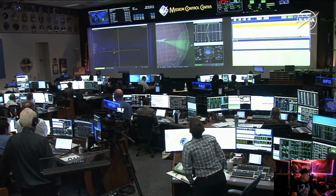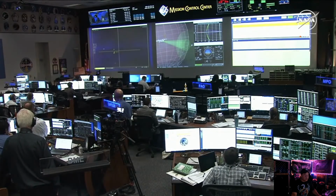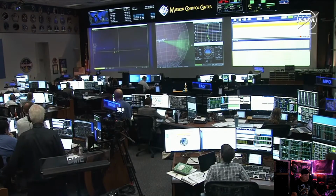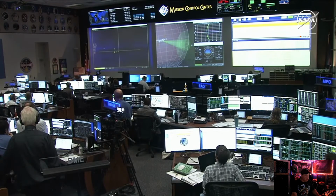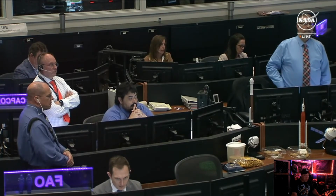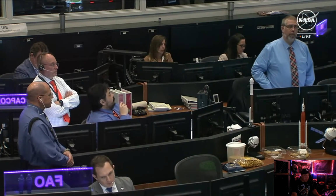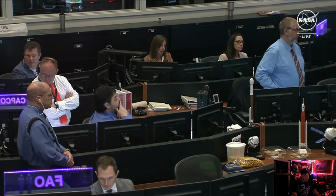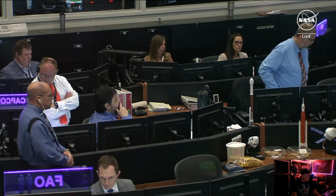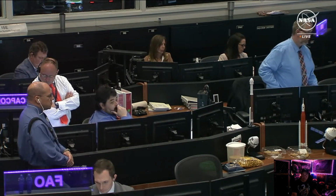Starliner crew, Butch and Sunny, did some manual station keeping, as well as helped do a hot fire test for some of the RCS jets that were automatically taken out of the set for use. Currently, 2 of the 4 that had been preemptively turned off are now turned back on. They saw good data from them from the hot fire test.